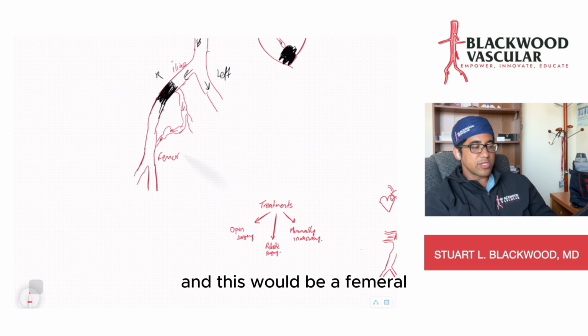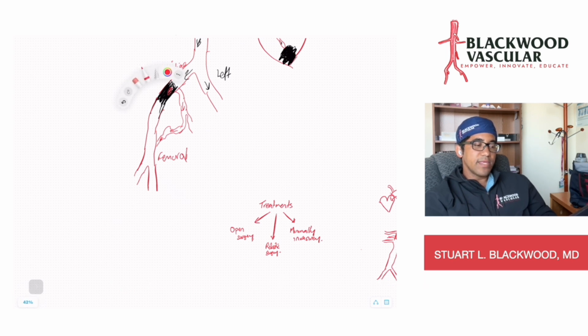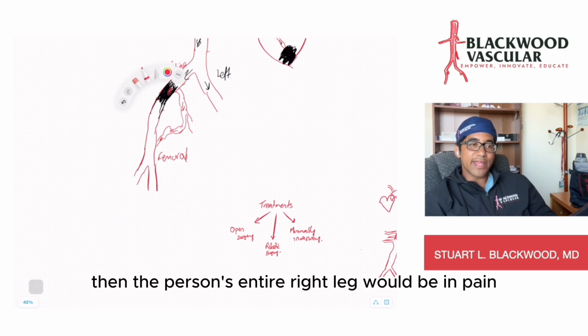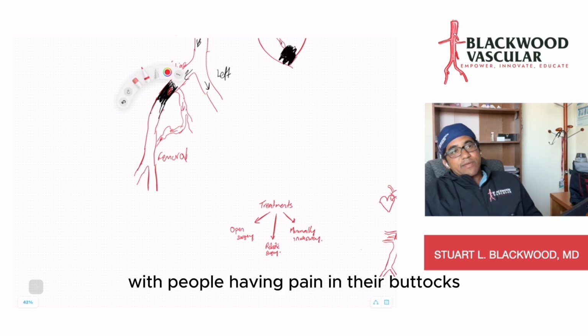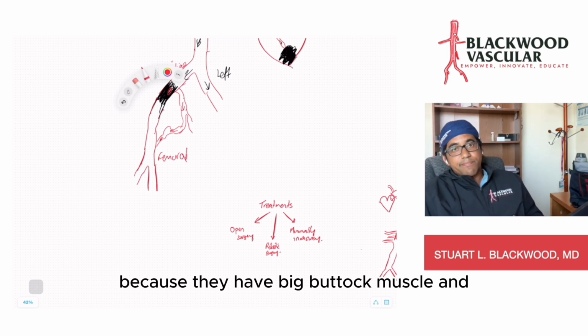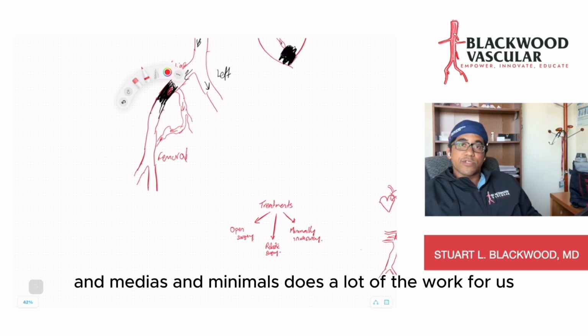And so what people end up having is, this would be the iliac, and this would be a femoral. This is at the groin level. But if you imagine you have a blockage up in your pelvis, up here in what we call the iliac area, then the person's entire right leg would be in pain, and that ends up with people having pain in their buttocks when they walk because they have big buttock muscles, and the gluteus maximus and medius and minimus do a lot of the work for us.